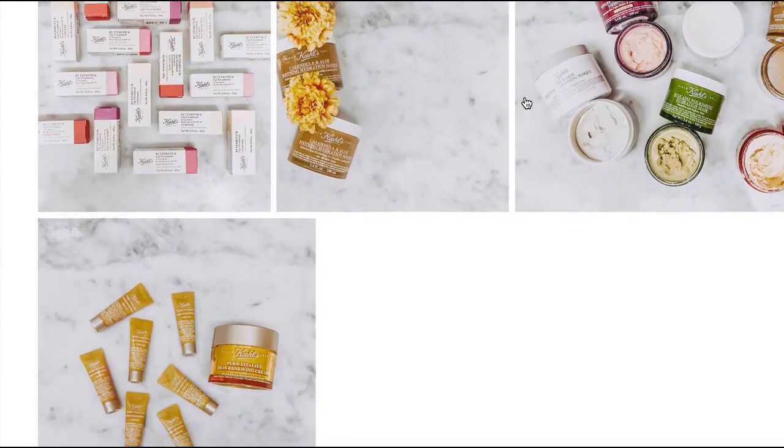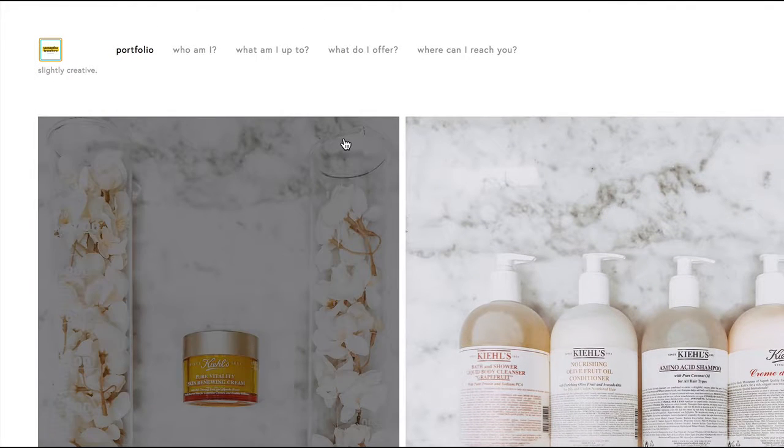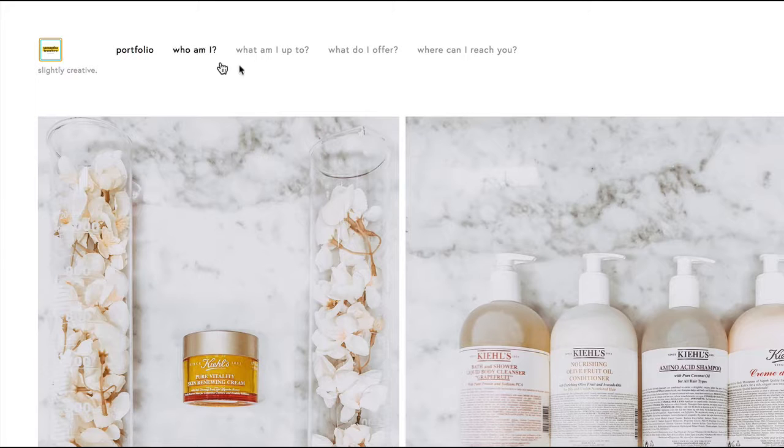Okay. So you're going to make sure you have all of your images and just rearrange this for yourself. Make this bigger. All right? Good job.